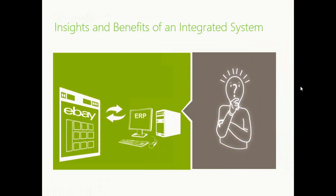The points could be a rapid order fulfillment cycle, ensuring faster and more efficient customer satisfaction, which would eventually bring you positive ratings and reviews. It will help you save cost by eliminating the need for manual data entry. It will help you to avoid data duplication. It will allow you to maintain the inventory of items in both the platforms in real time with the most updated value.